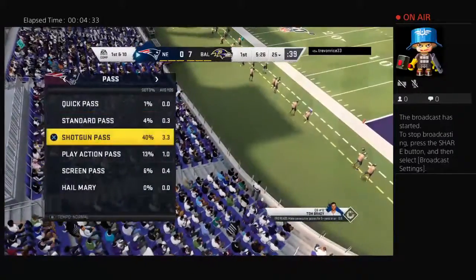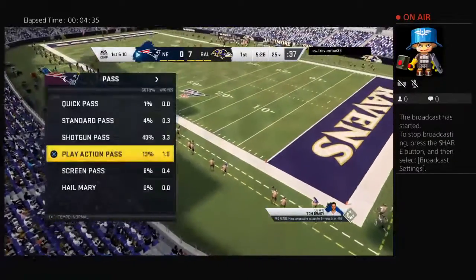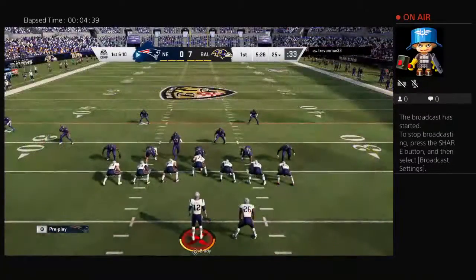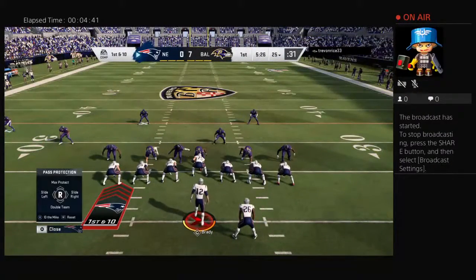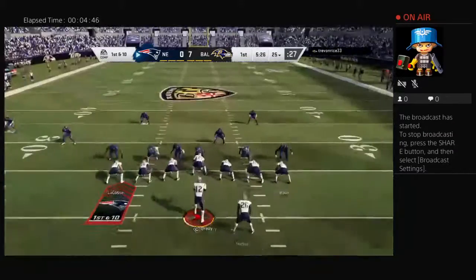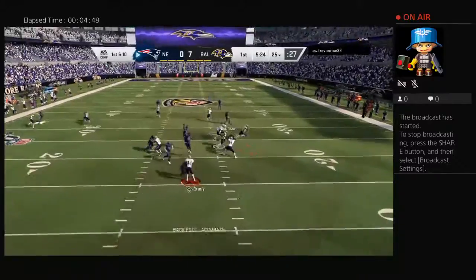The Patriots take over 1st and 10 at their own 25-yard line. The Pats at the line, ready to go. And the first drive, 3 and out. Second possession, see if they can get a little momentum. And oftentimes that first drive is just a feeling out process.